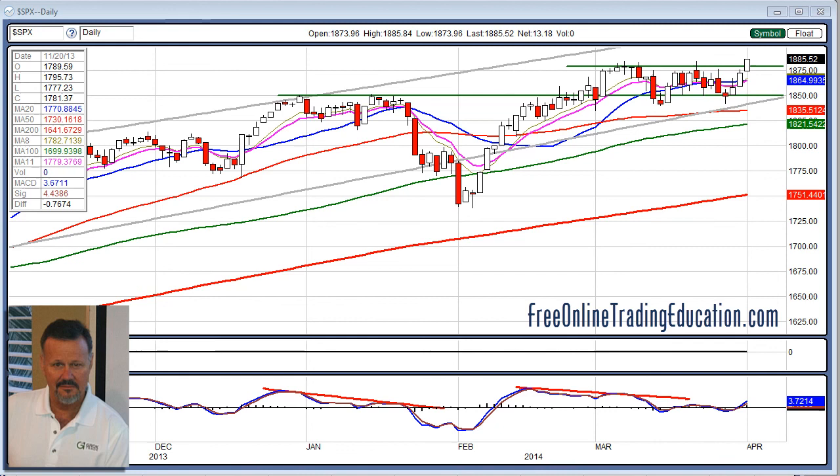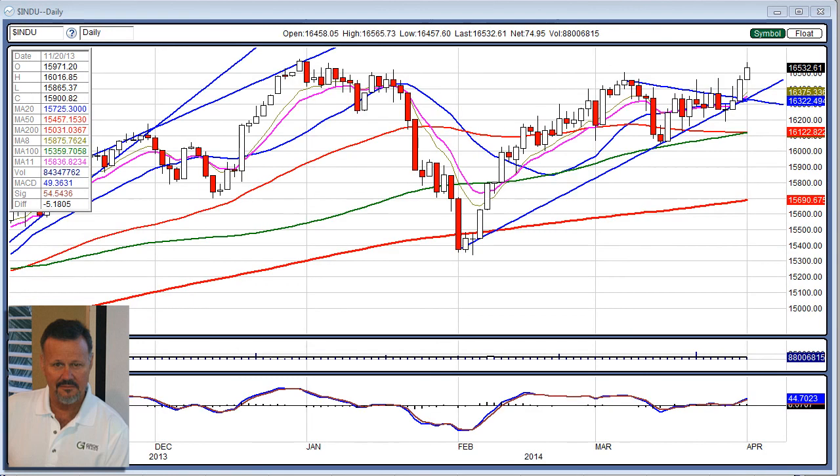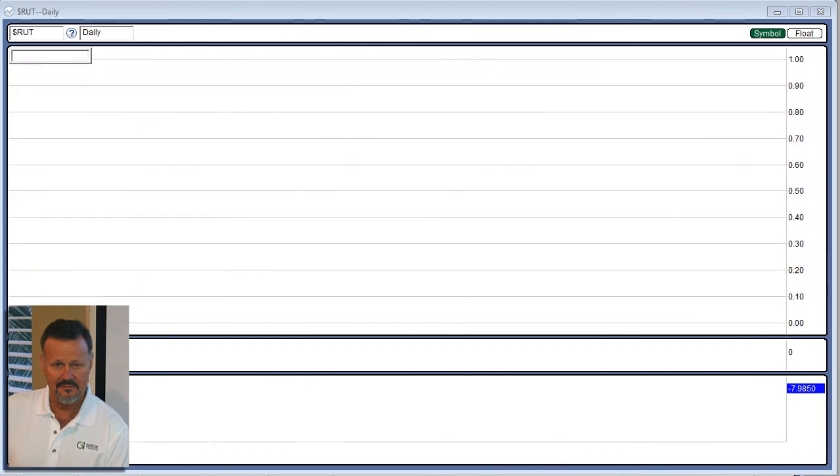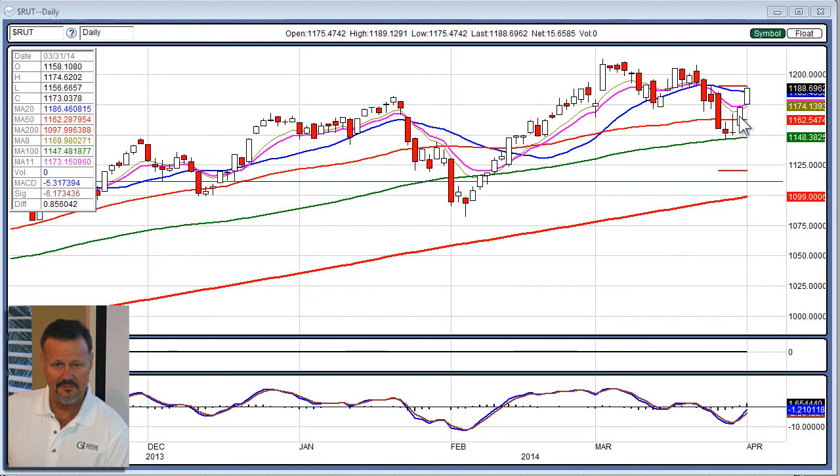This is the first time since February that we've had 3 up days in a row. Same thing on the Dow Jones Industrials as it broke out of this pinching pattern. Boom, boom. That's 1, 2, 3 white candles. And then here we've got the NASDAQ up 3 days there, and the small caps up 3 days there. So it's a bullish day on Wall Street right now.